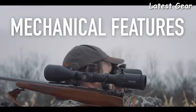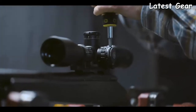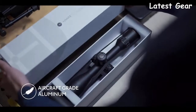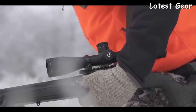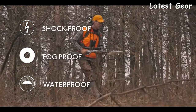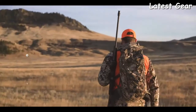Built for optimum functionality, the Sidewinder is constructed of lightweight aircraft-grade aluminum, providing superior strength and resistance to corrosion. Fully sealed, purged with nitrogen, and recoil tested to 1,000 G, the Sidewinder was built to withstand and excel in even the most extreme conditions.